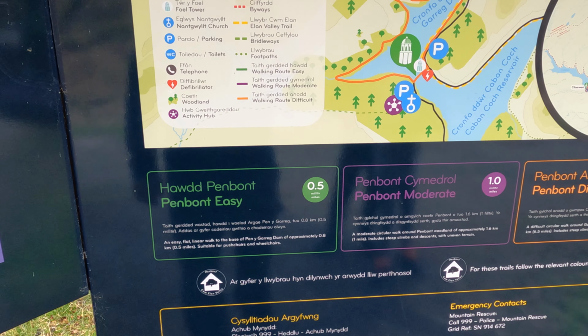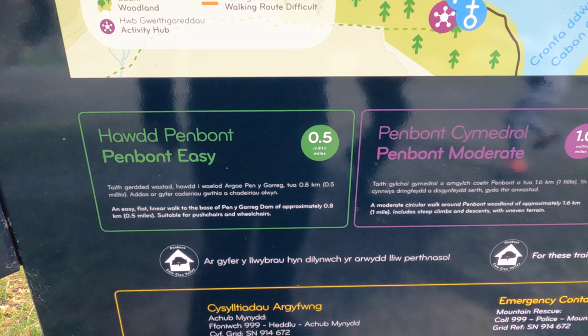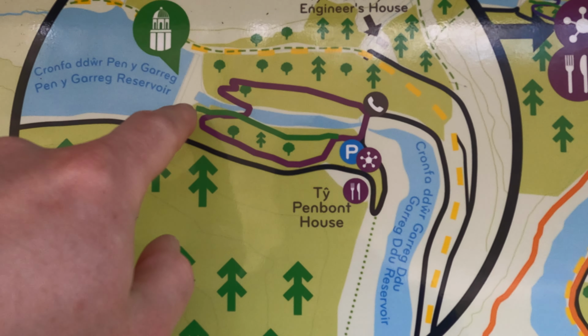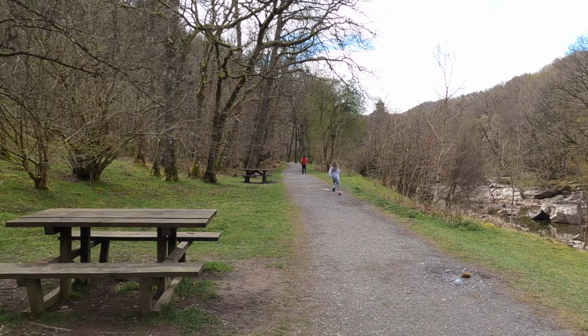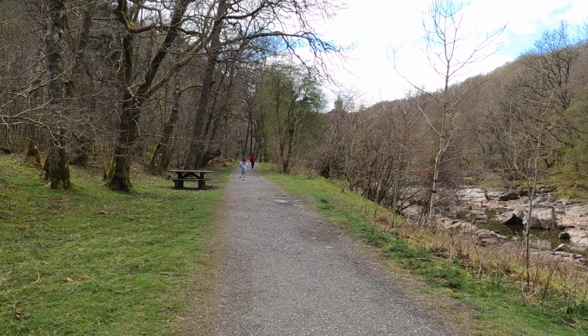Okay, so we're just going to do a really short walk along the Pennebont or Penbont trail, just basically from the car park where we are here to the Nant-y-Gro Reservoir and the small little dam there. So we're just going to follow this trail. It's half a mile long, and it says it's suitable for wheelchairs and pushchairs, so hopefully we should be okay.